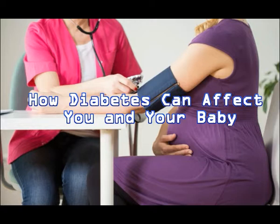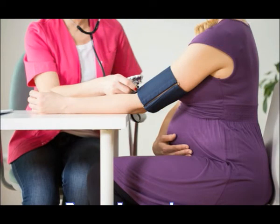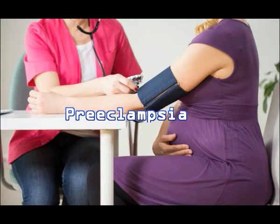Having diabetes can also increase your chances of developing the following conditions. Preeclampsia is a condition in which you develop high blood pressure and too much protein in the urine during the second half of pregnancy. This condition can cause serious problems for you and your baby that can be life-threatening. The only cure for preeclampsia is to give birth.